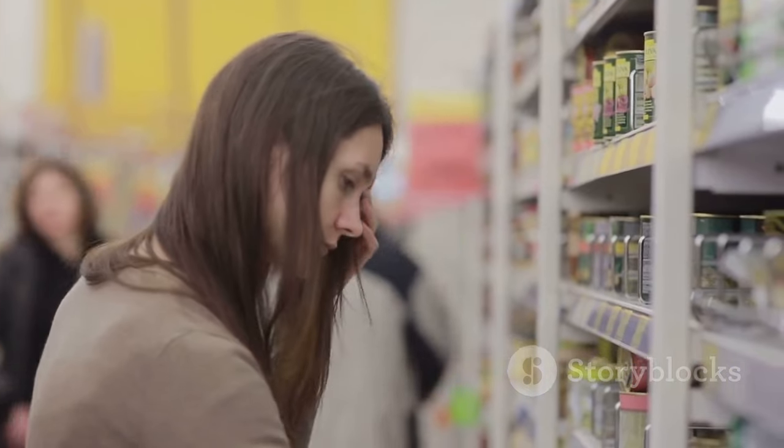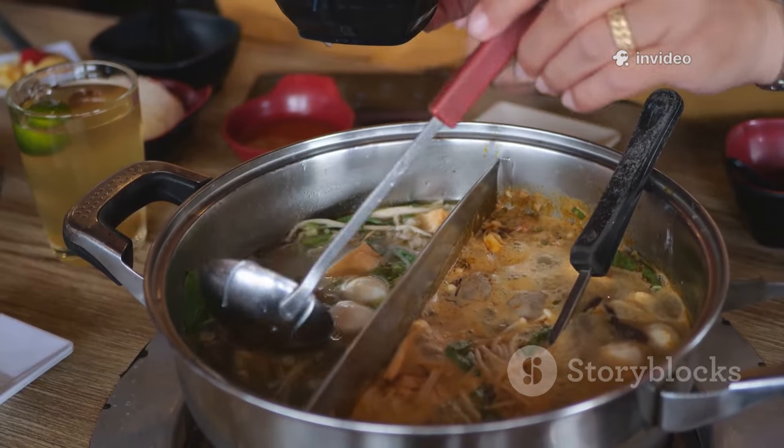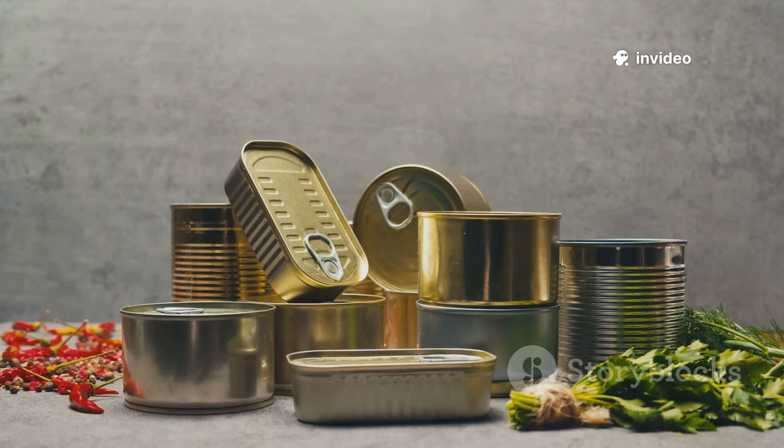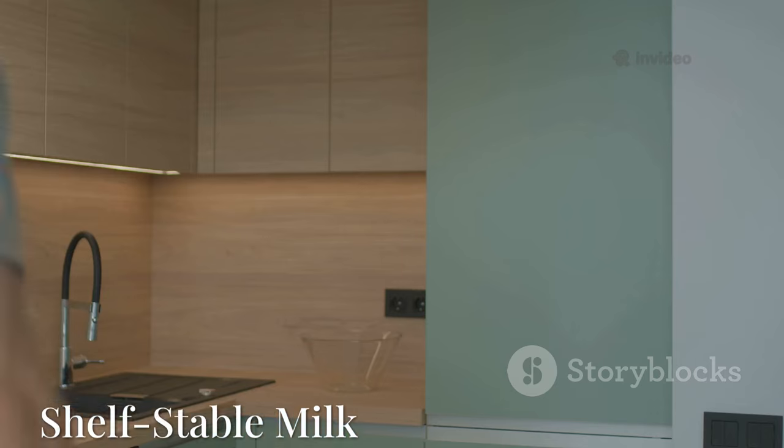Stock up on bouillon and a variety of canned soups. They make bland rations enjoyable and keep morale high. In a crisis, warmth and flavor matter. Don't forget these pantry essentials.